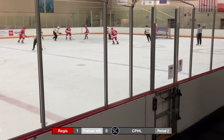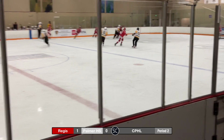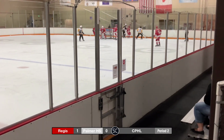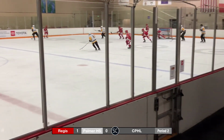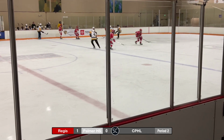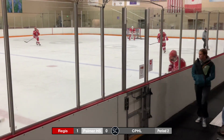Good puck battle. Lynch. Good strong play by 14. A little retaliation by 9 there, but Lynch doesn't seem to care. Boy, strong play from 14. Smart play as well. On a stick, up and out. Yeah, it pays to be strong on your skates. Yes, it does. Onside play here.